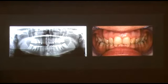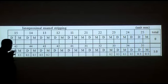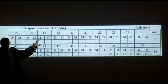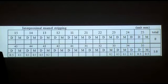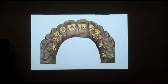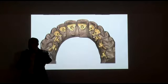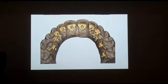You understand? Now, when you do the setup and the planning, you see there is no stripping in the upper because there are spaces. There is a little stripping in the lower. 0.5 in the premolar area is very minimal. It's not a lot. Here is the setup. Now, this is a very important picture. We can design here in the molar area tilting of the bracket in order to overcorrect the position of the tooth. Do you understand?